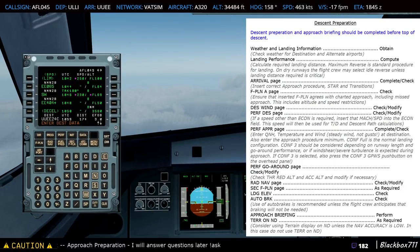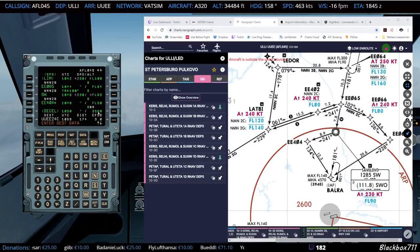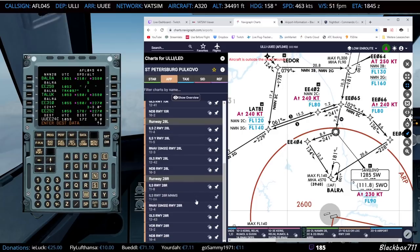So we're doing that right now. Then Balra. 2717 in the box. Finish port fix. Wonderful. All right, and from there we'll do the transition onto the ILS, most probably. And we said we're going to expect the ILS 24.